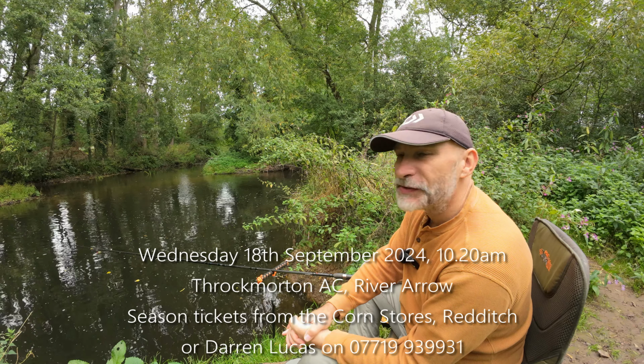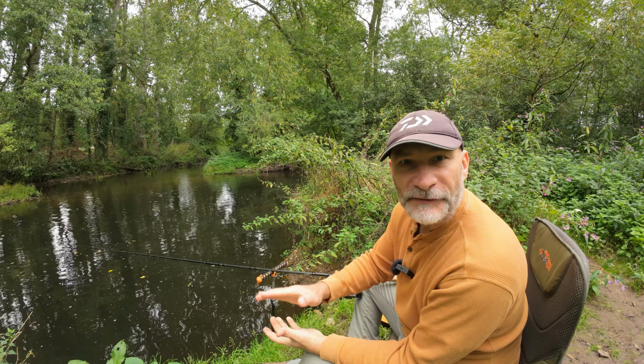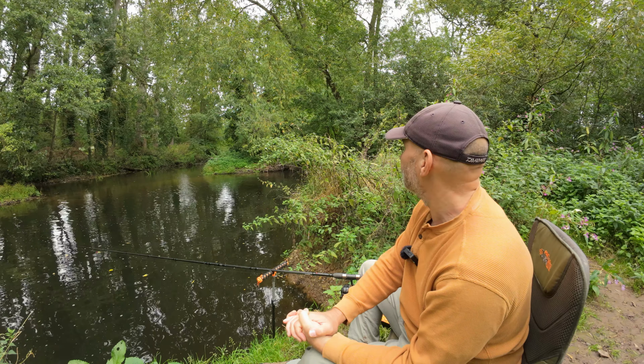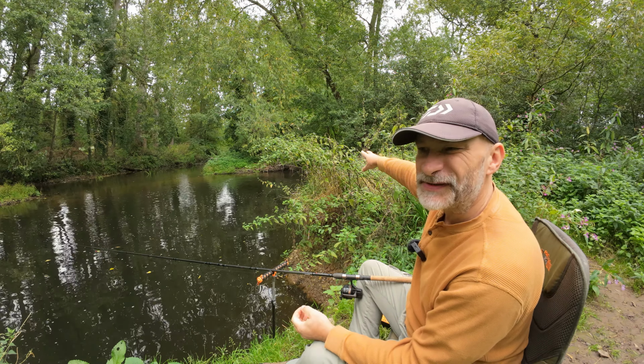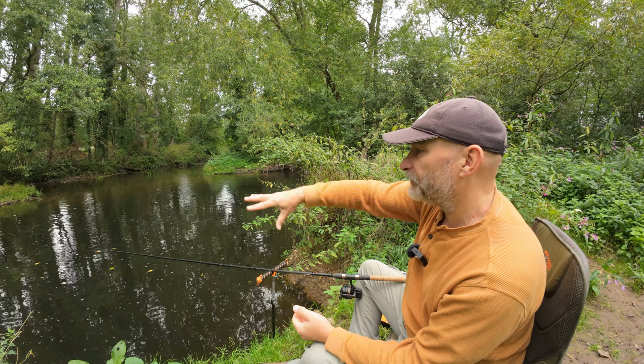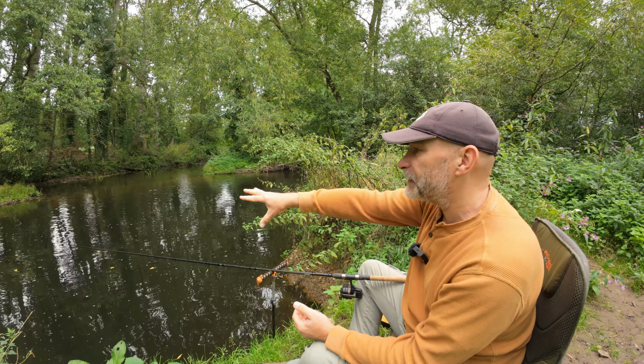We're on the Throckmorton Angling Club stretch once again. I've come to a peg I've never fished before. I've never even seen it before, to be honest. Just behind these stinging nettles there's a tiny mini weir, and effectively we've got a bit of a weir pool in front of us, or the weir runoff, certainly. It's a bit deep in here.